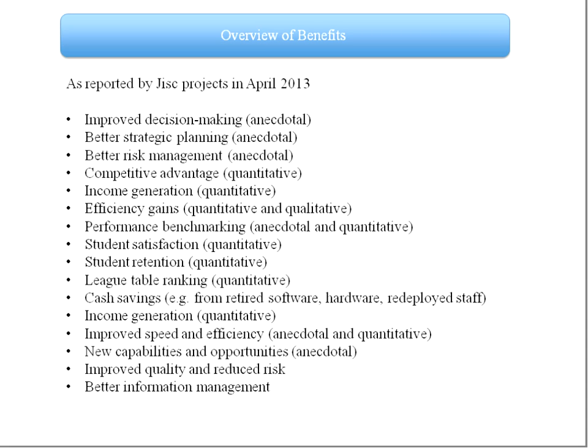So the question that I'm going to try and address later is what more can Jisc do to help you folks to achieve these sorts of benefits through business intelligence and analytics? And I'm going to open that up to the floor shortly. So those are the sorts of benefits. Quite impressive range of benefits, I thought.